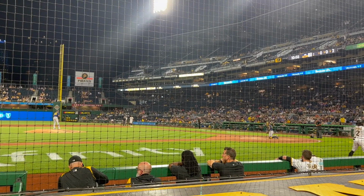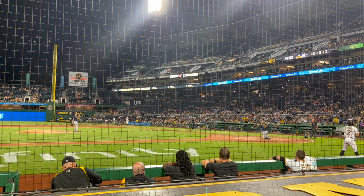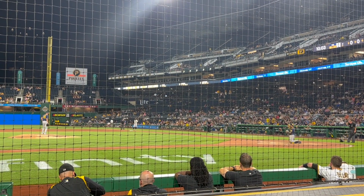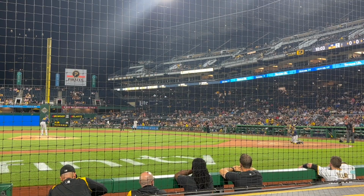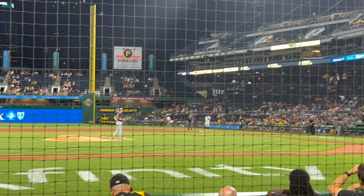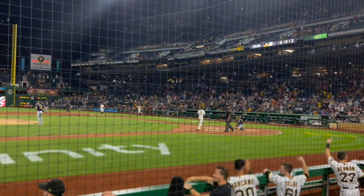It was so cool. Brent Suter then comes in to pitch. I had met him earlier on in the game, and as we'll see in just a couple moments, it did not fare well for guys who met me pregame. Brent Suter comes in. He's warming up and getting ready to come into this ball game, hopefully help shut things down and get the Brewers the win. But someone else had other plans.